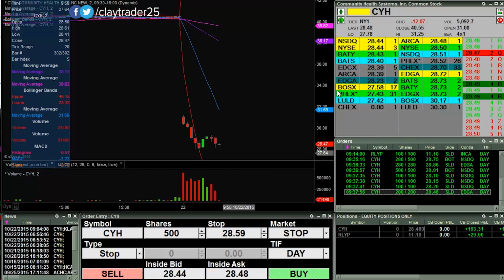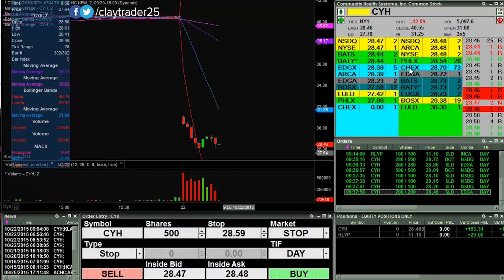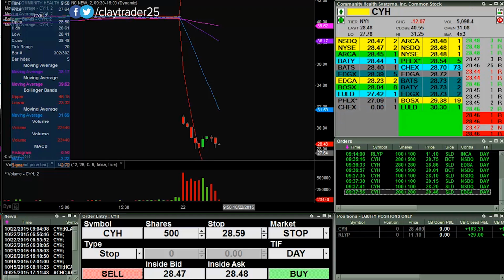It's 18 minutes into the day, up 192, so a nice little start to the morning, but I'd like to try to at least capture one more trade. So let's see if I can find something else.